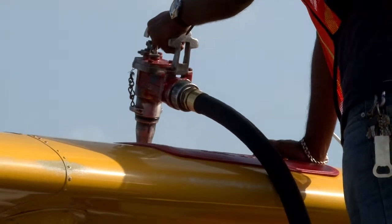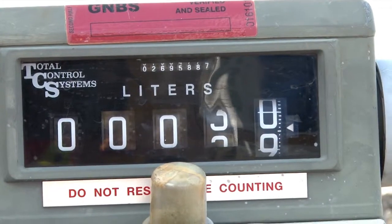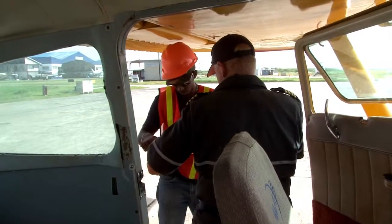We always keep a minimum in the plane just to get us to Georgetown, and that's the way we do it. There's just no other option. Today they are able to purchase 211 liters of fuel, roughly 50 gallons.